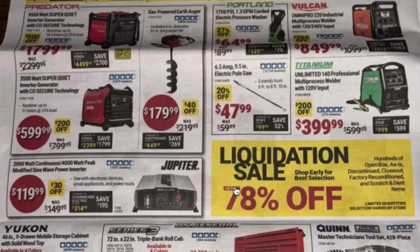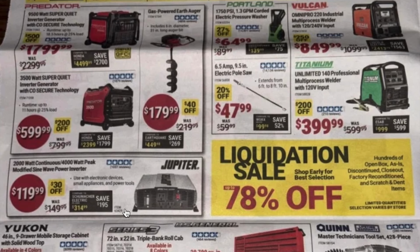Liquidation sale. Again, keep an eye out for all those items near the front or maybe in the back, whichever where they are in your store. 78% off. That's a great deal. So make sure you keep an eye on those. But also make sure everything is in the box. We also have the power inverter here for $120. Pretty good option there.